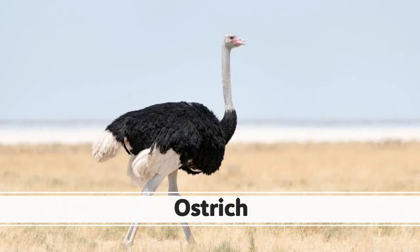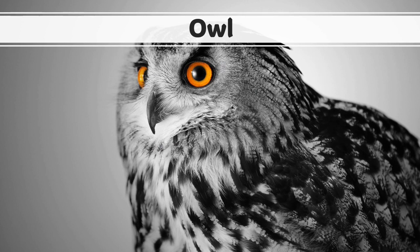This big and fast bird is called an ostrich. Boys and girls, ostrich. Boys and girls, here is another majestic bird. It's called an owl. Owl. Now I'm going to play a video where you can hear some of the sounds of different kinds of owls. Listen carefully.